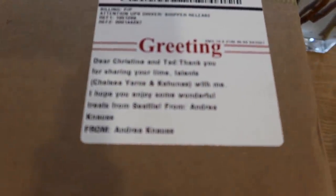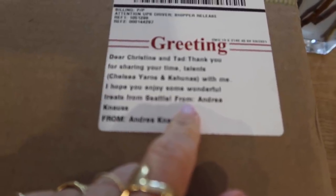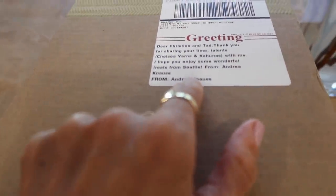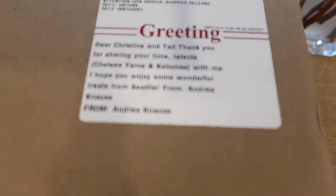Ready? Red Bank Mike wants me to open this up. It says, Dear Christina and Tad, thank you for sharing your time, talents. I hope you have some wonderful treats from Seattle, from Andrea. Isn't that so sweet? That is just so nice. You just want to see what's in it.